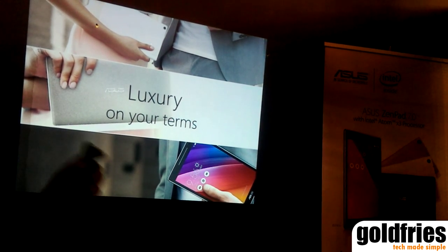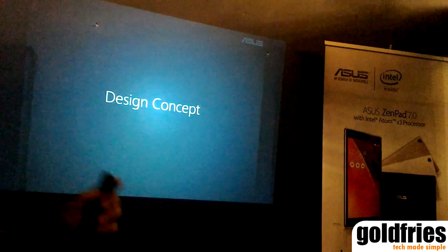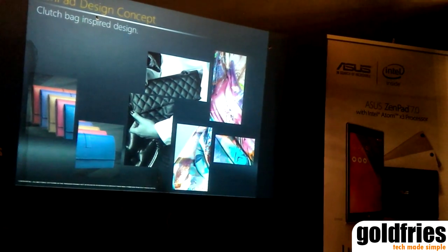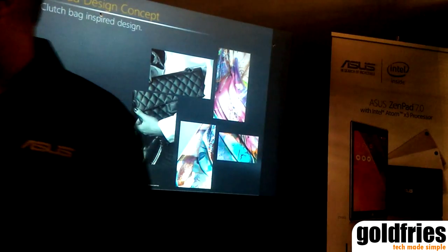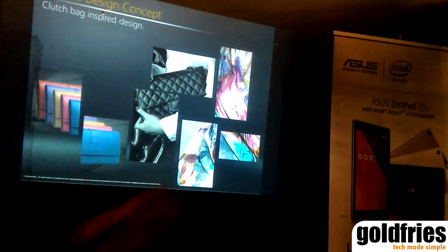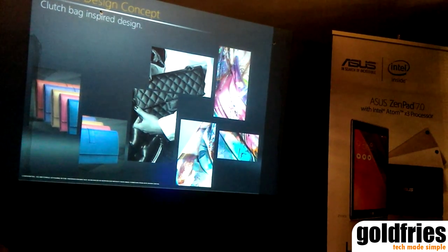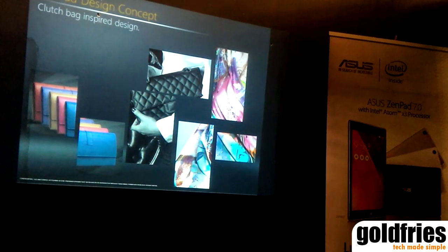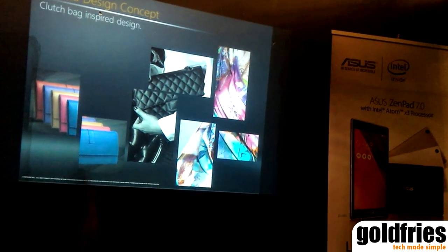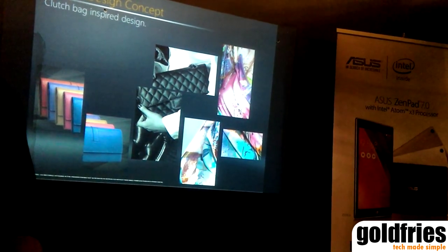So I'll just start with the design concept. The ZenPad 7 is designed based on a touch bag. This is a very fashion accessory concept. I think some of you have been to Computex or seen related reviews. So it has a very brand new look compared to our previous phone pads that we introduced to the market.